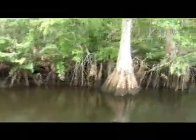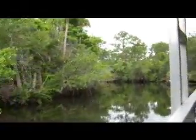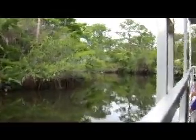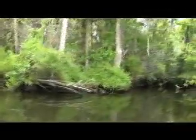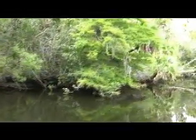Bald cypress. This is so pretty. These are all epiphyte plants. They're not parasitic. They don't feed on the tree. They just use the tree as a base for gathering their own water and nutrients. Some of the bromeliads.